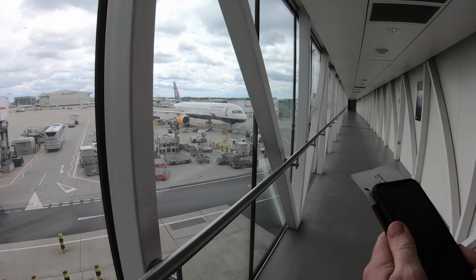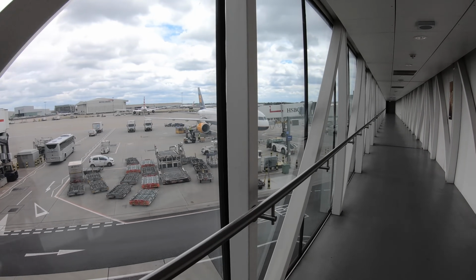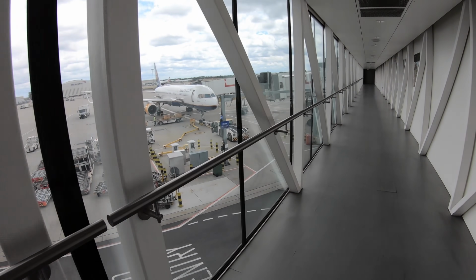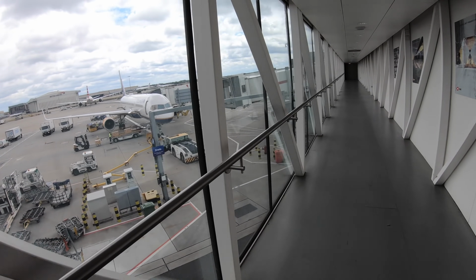Today's ride then is this Boeing 757-200 that was originally delivered new to Iberia in 1999, before going on to Varig in Brazil in 2004 and then ending up in Russia with Kras Air. Eventually she went to Iceland Air in 2015 and they've had her ever since.